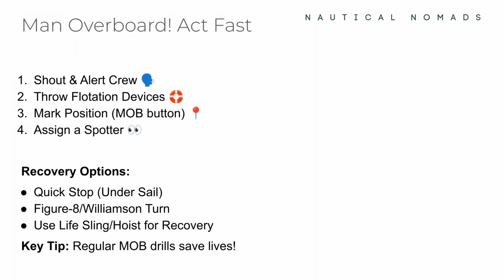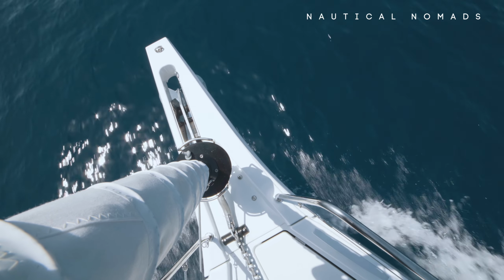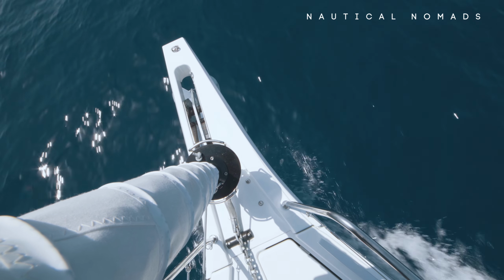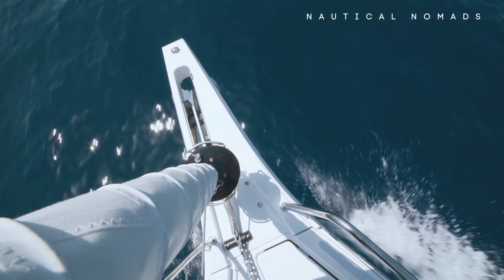2. Figure 8 or Williamson turn, under power or sail. Turn the yacht sharply away from the MOB, then loop back in a controlled approach. Approach from downwind or into the current to minimize drift.